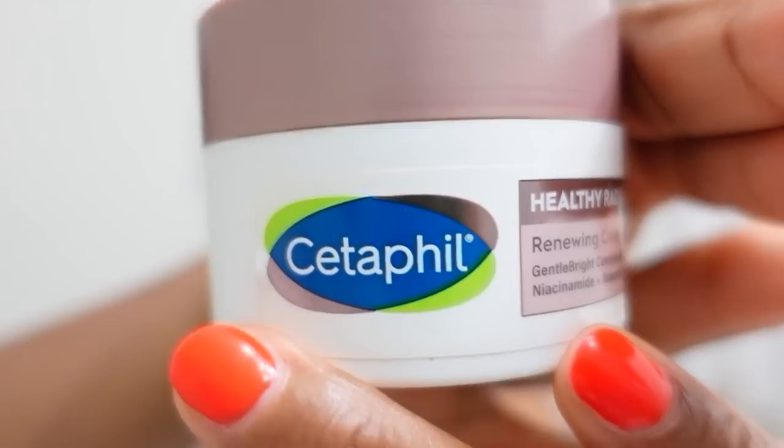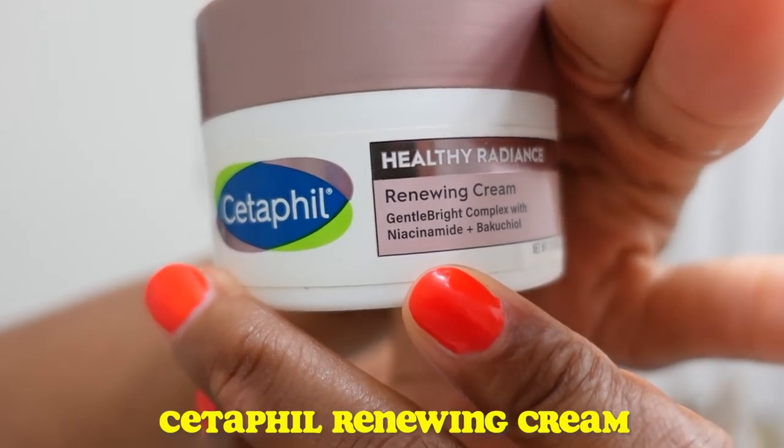So once that has absorbed a bit, this is my Cetaphil Healthy Radiance Renewing Cream. This is okay, I like it. I'll finish it up and move on to Verst. I like that it doesn't affect my skin. Cetaphil has been doing a great job at not breaking me out. I actually just use it as an eye cream as well.